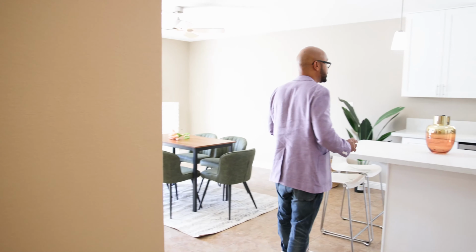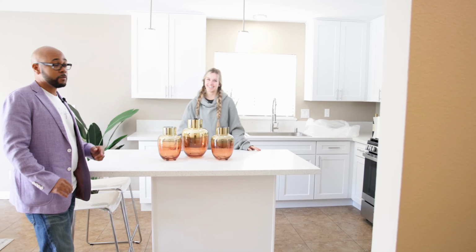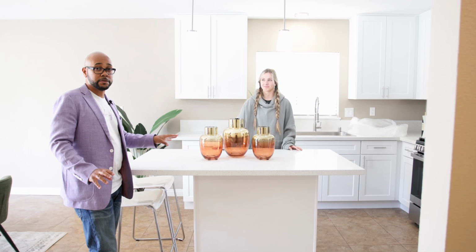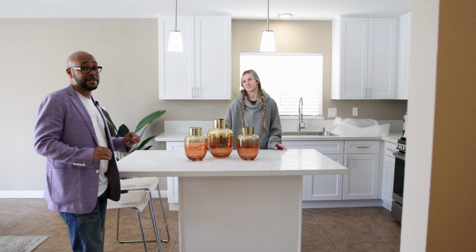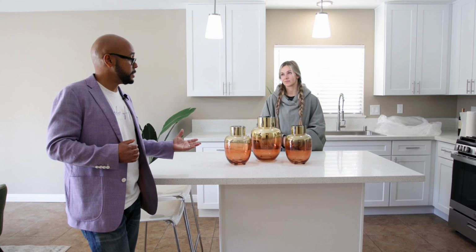And speaking of staging, here's our stager right here, Patty. Hello. So Patty is in the process of staging right here. And this is actually, guys, my secret weapon right here. So staging is very important in the rehab process. So that's kind of our secret sauce with Lavender Homes. So Patty does our staging here.